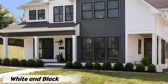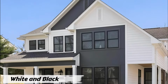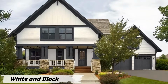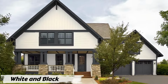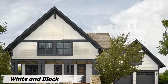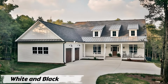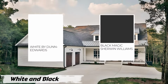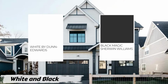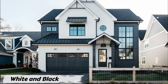Number 1. White and black exterior combination. Combining the timeless elegance of white with the boldness of black creates a striking contrast that never goes out of style. The clean, crisp look of white enhances the architectural features of your home, while black adds a touch of drama and sophistication. Use shades like White by Dunn Edwards paired with Black Magic by Sherwin-Williams for a sophisticated and modern look that stands out beautifully.